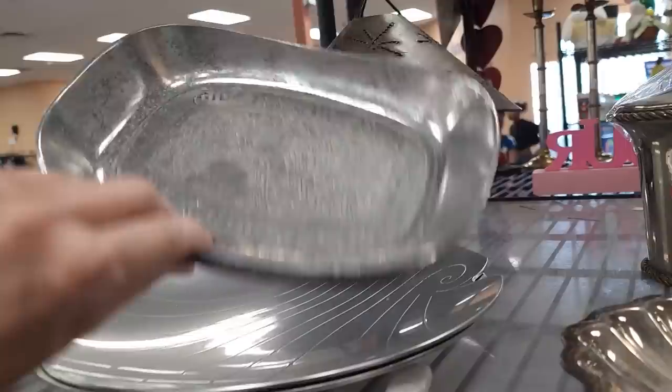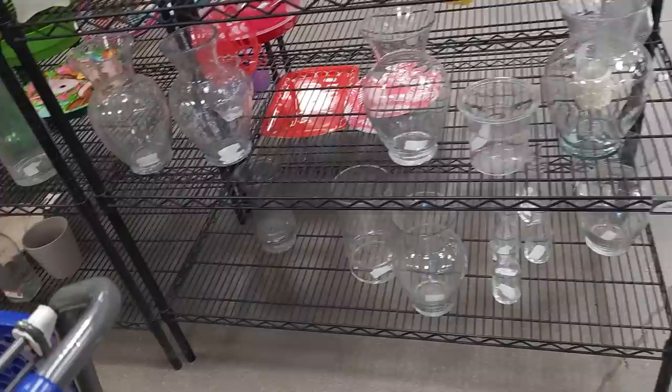All right, I don't see anything else exciting in the metals. We are in the clear glass vases. Let's see if there's anything exciting. This thing is still here. I looked at this and like, what could I use that for? I don't know. It looks like an iceberg, but it's super heavy, so it would make anything I used it for super heavy.